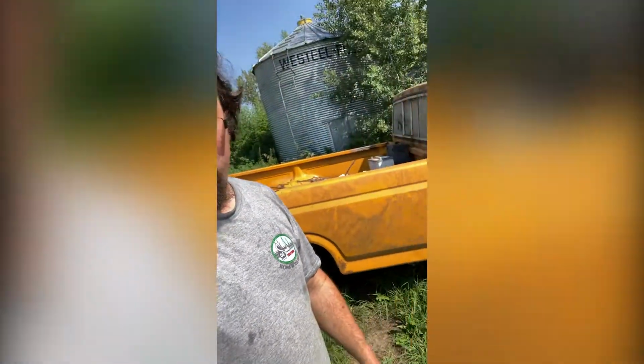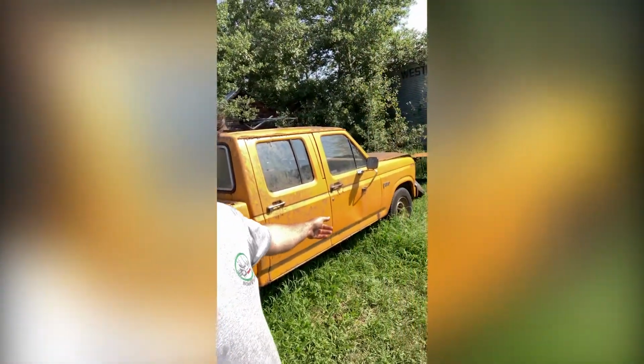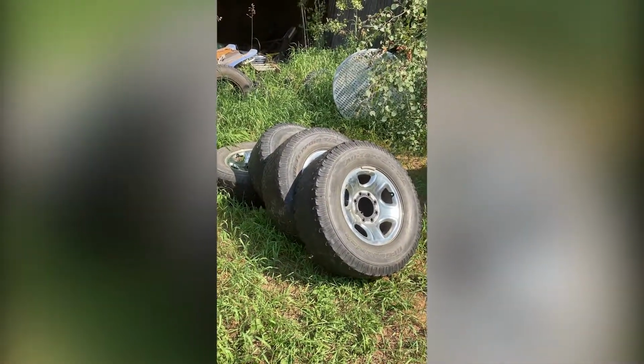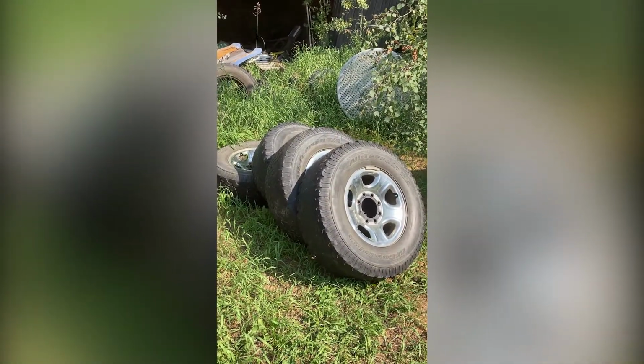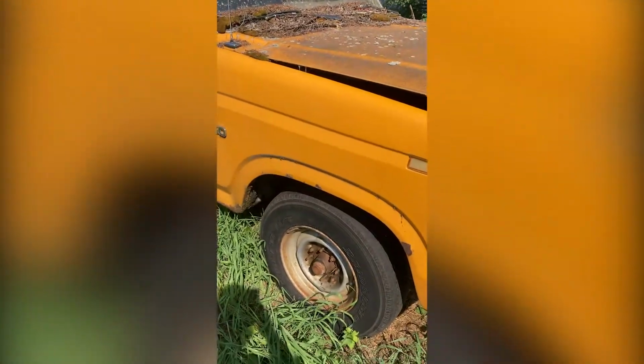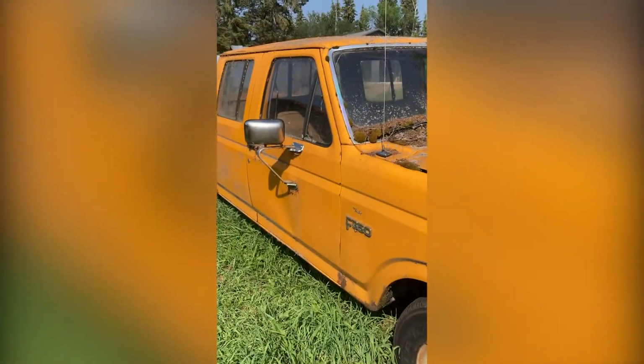So we are out here today to swap out the tires on this truck. Jonathan was able to pick these up for 20 a piece off of Facebook Marketplace. And that's what is going to be put on here. Guarantee the truck is going to be sitting way higher than what it is now.